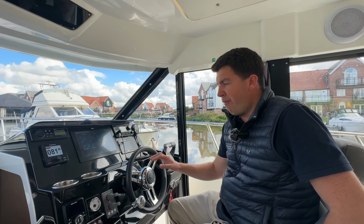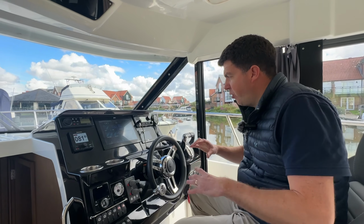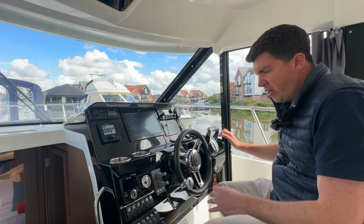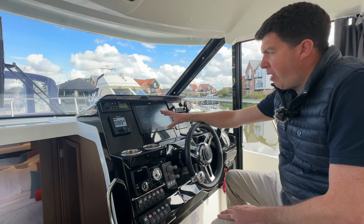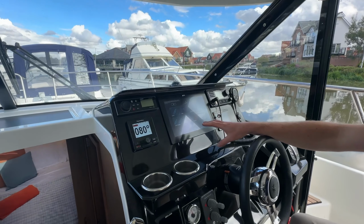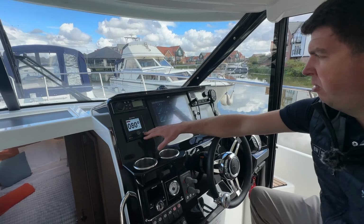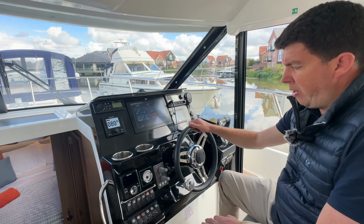Moving on to the helm of the Merry Fisher 1095 now. First of all, it's very well laid out. Everything's very usable. Controls fall nicely to hand. It's got the Raymarine Axiom touchscreen chart plotter fitted on here. And you've also got the autopilot as well. And you've got the Fusion audio system that runs throughout.